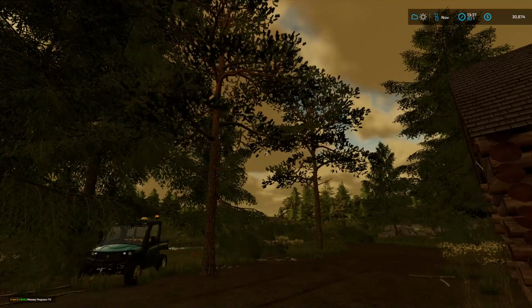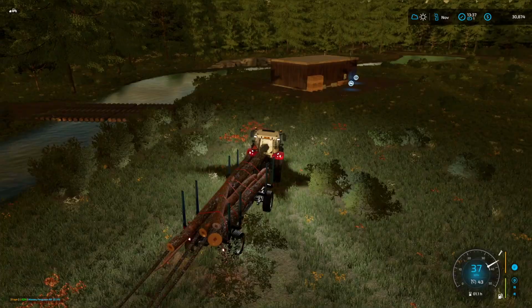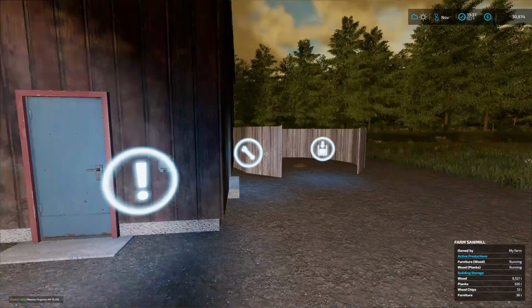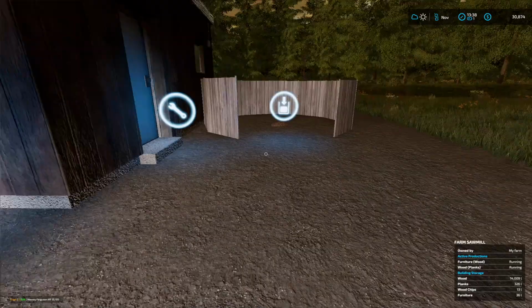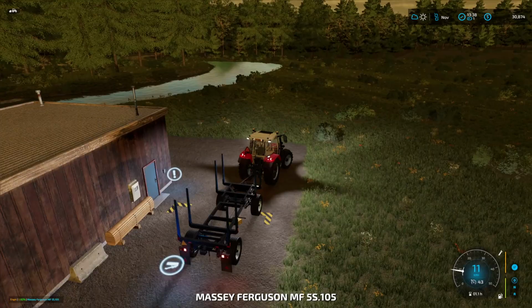That's weird. There we go. I thought I turned it off. Okay, now let's go get our logs. Nice. I was worried I'd have to unload them. We got some wood chips starting up. We got 14,000 liters. I don't know how you calculate wood in liters, but, you know, whatever.